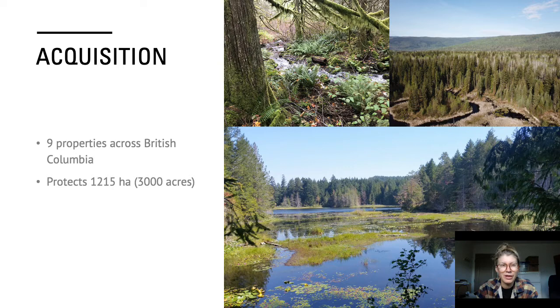So our last program is the acquisition program. Through purchasing lands, we have 9 properties across the province. And so that protects about 3,000 acres on top of our 13,000 that we have with our covenant program. It's another great way to save land, though we know land prices are getting pretty expensive these days, but it's no match for dedicated folks who are committed to saving these places.